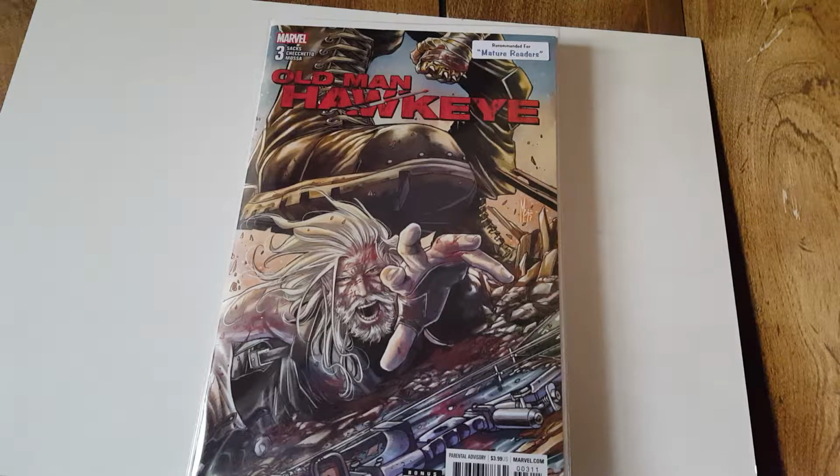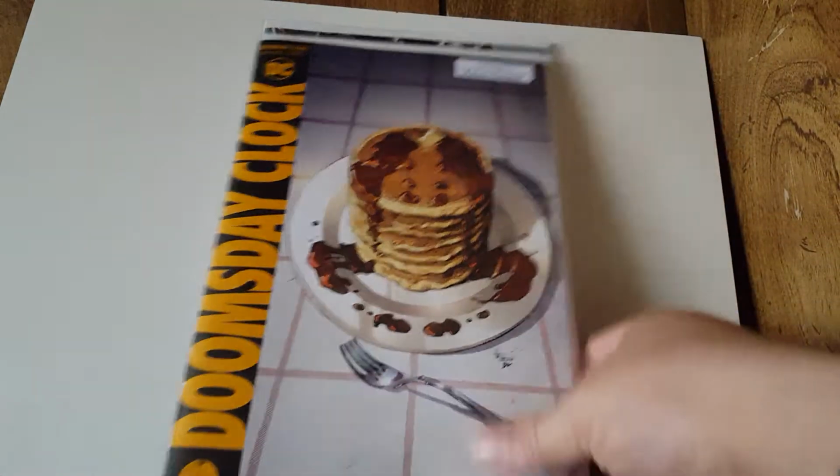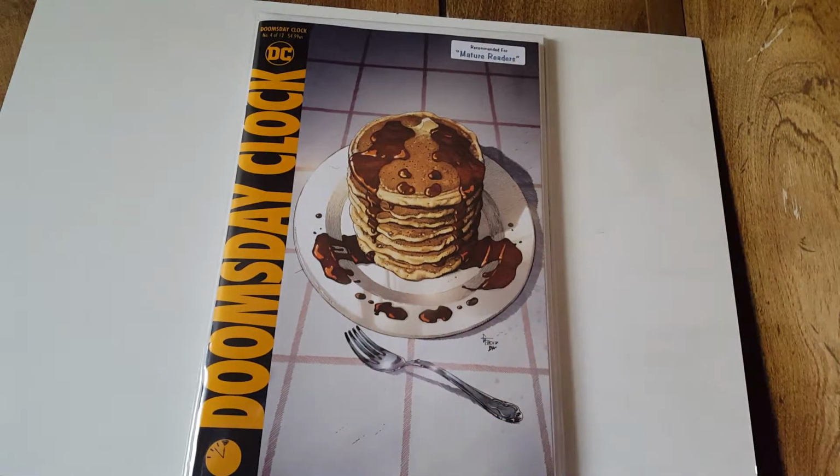Most of these books I have not read. I just haven't had time to read them. Next book, I think this came out last week or something. Doomsday Clock, issue number 4. Simple cover. They didn't have the Rorschach cover. I like that cover better, but I picked that up just to keep it going. I haven't read the series. I've heard mixed reviews about it, so eventually, probably when I get all the books together, I'll just give it one big read and then give my opinion on that as soon as it's done.